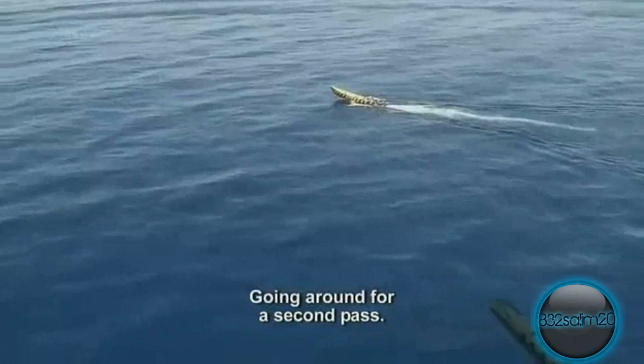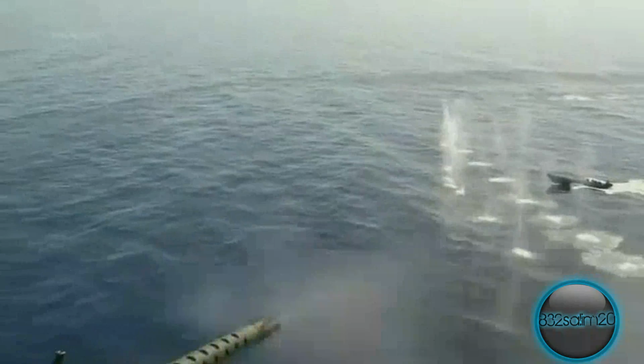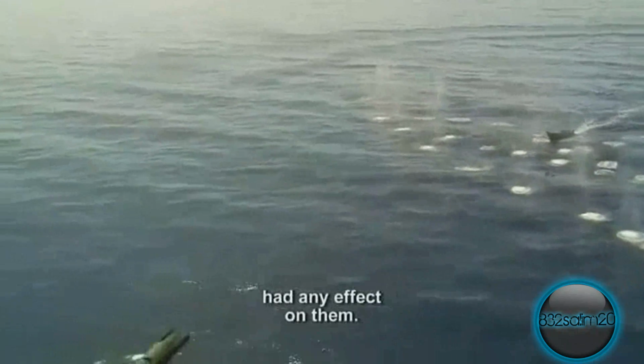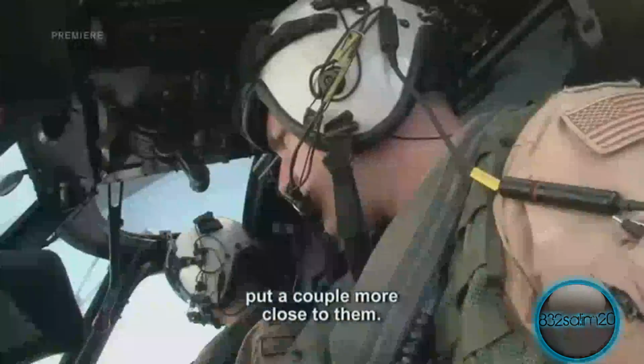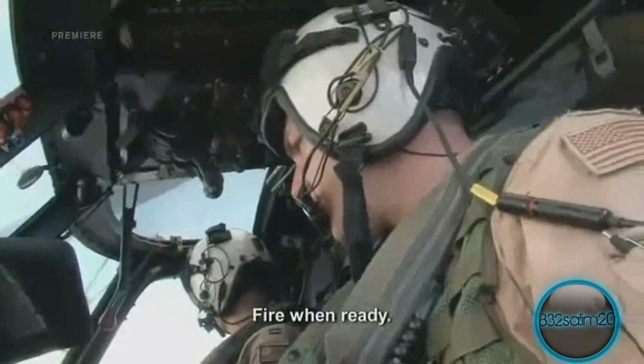Warning shots. Going around for a second pass. Good. Nice job. Captain, looking at any effect on them, so we'll come around here and put a couple more close to them. All right, Lloyd. Mission graded. Fire on ready.